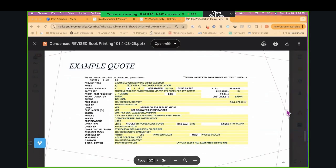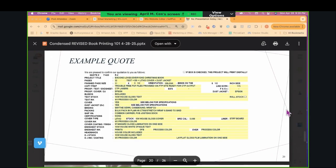Okay. And this is an example code, just familiarize yourself with the terminologies and how it's written. Some printers will write it differently, but generally that's the terminology or abbreviation that they use. Is it okay if I share these slides with those that are interested in receiving them?